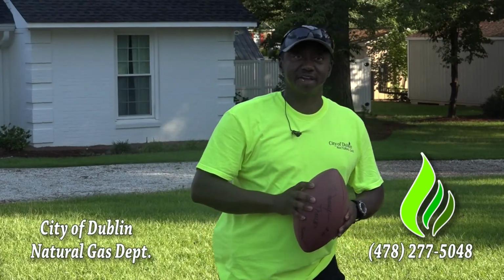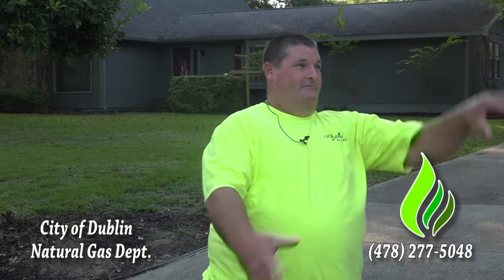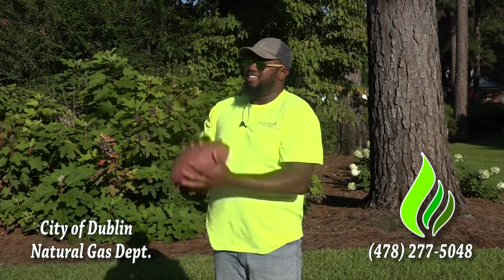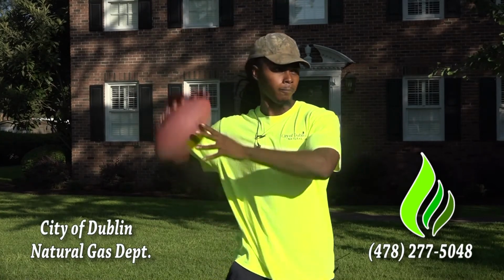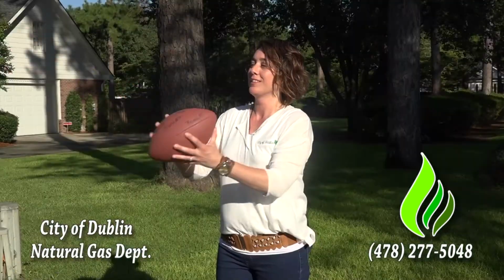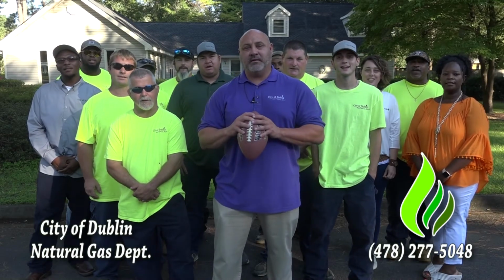Plus, we'll make it easier and add it to your bill. Take advantage of this incredible offer today. With natural gas, you'll never run out of gas again. Natural gas is dependable. Natural gas is half the price of electricity and half the price of propane. So stop wasting money today, and call the City of Dublin Natural Gas today at 277-5048. That's 277-5048. Join the winning team at City of Dublin Natural Gas.